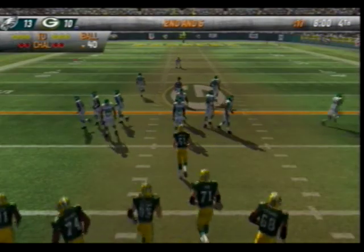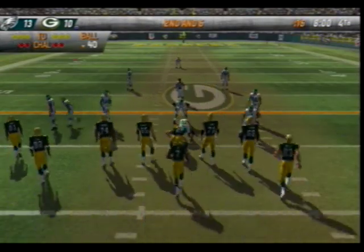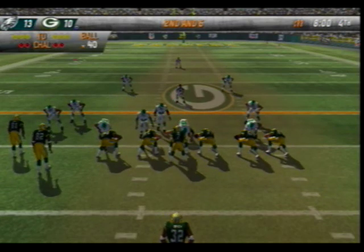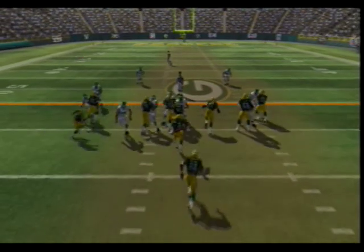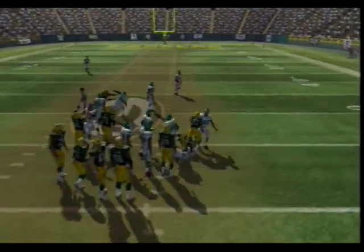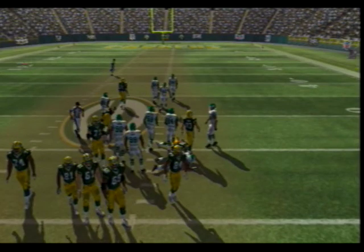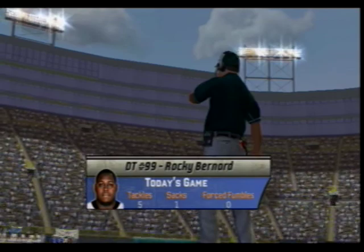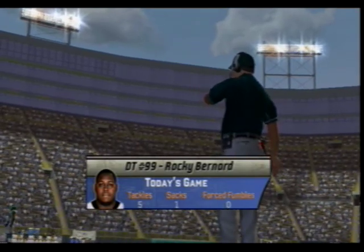Ball on their own 40. The defense lines up in the nickel. Watch the screen. Handed off to the back. Bernard is there for the tackle at the 44-yard line. Benson with a nice burst through the middle that time. 5-yard pickup.